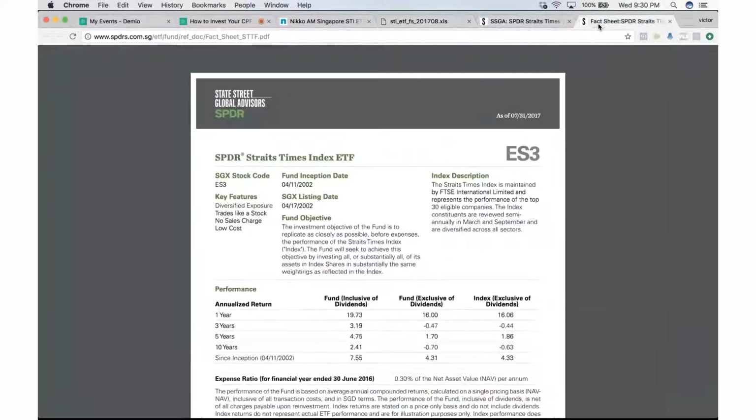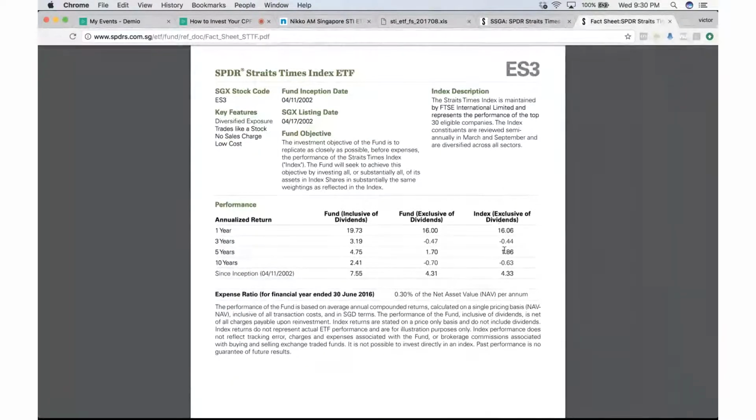Let us look at the fact sheet of the SPDR. Exclusive of dividend is 4%, but inclusive of dividend is 7.55. Remember, always reinvest your dividends, don't spend them first. If you ask me why the SPDR has a lower return compared to the Nikko AM, you must know that both of them incepted in different years. SPDR started in 2002 and Nikko started in 2009. One started during a crisis and one did not. So take note of it. The next thing I want you to take note of is that it doesn't matter which one you buy. In the end, your performance will still be the same.